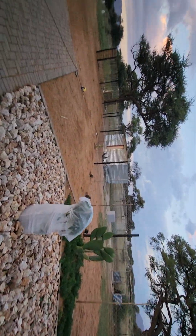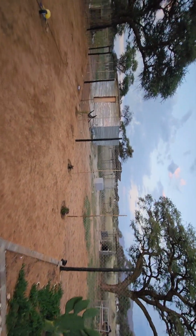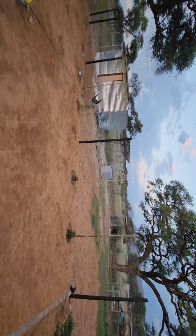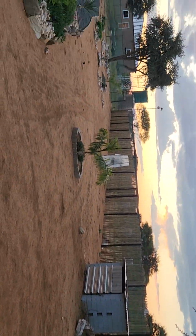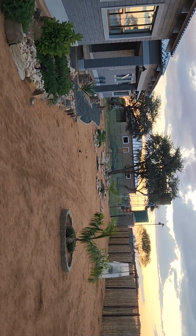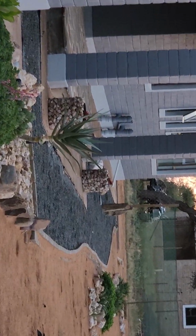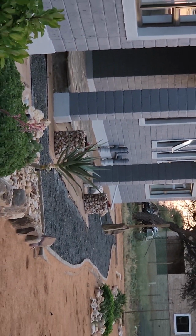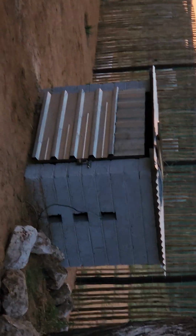Exactly. This is what we are doing here, and this is what we have managed to do over the past few months to 2 years. Like I said at the beginning, we bought this place sometime in 2021, and this is 2 years we have been here, and we have put all this together. This is all DIY landscaping. We do this on our own during weekends.